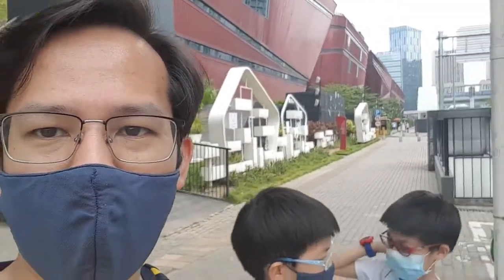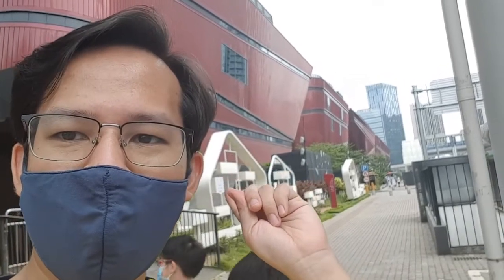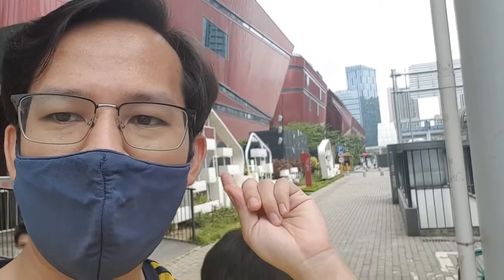Good afternoon. We just had lunch at KFC behind me there. So today we are going to this Honglifang, which is all these red color buildings. There is some gallery, museum, but we are going to this science exhibition.